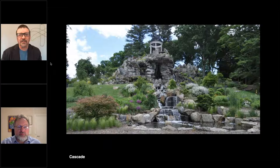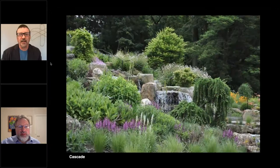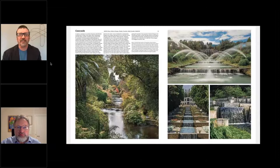It ends up in this pool at the bottom of the hill. Stepping into that garden and into that cascade, it really does create a moment that is strikingly different than anything you can find anywhere else in the garden. But this whole idea of a cascade was not unique to Untermeyer by any means, was it?